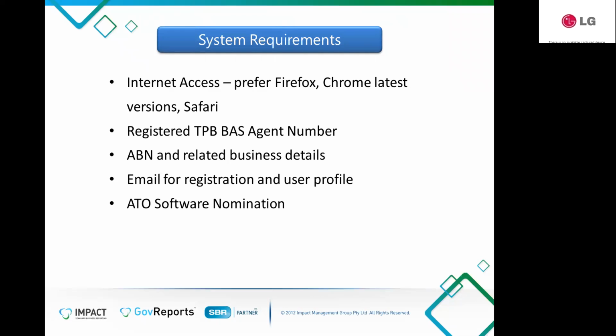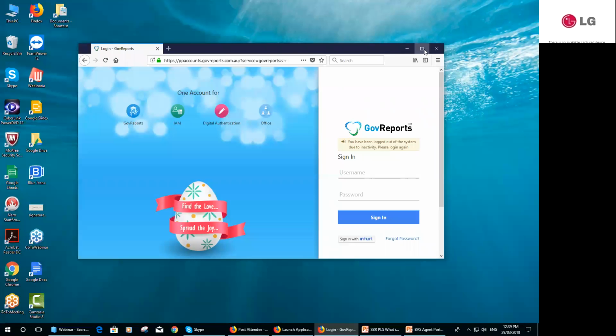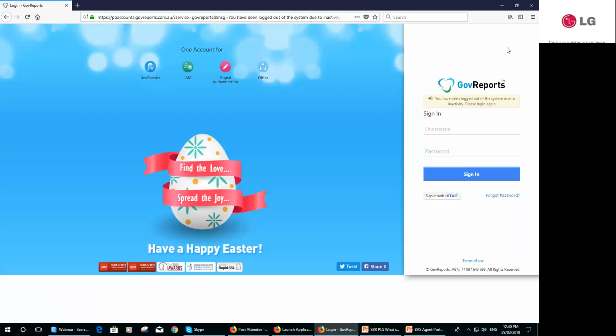So without further ado, I'm going to go through the demo. Just give me a moment. Okay, so this is our login page. Now, just as a disclaimer, this is the demo account and it is in the testing environment, so it's not in the production environment.